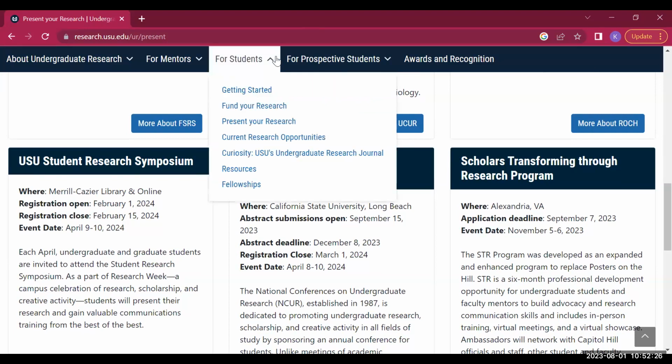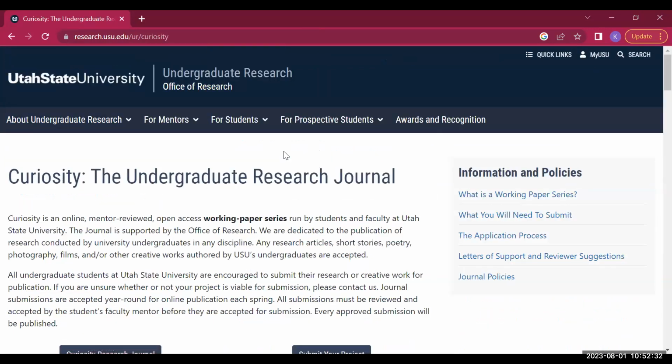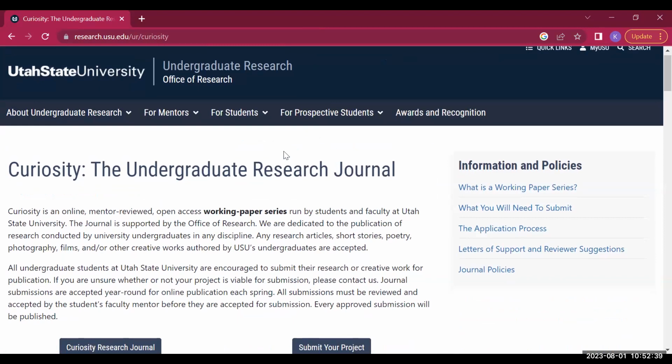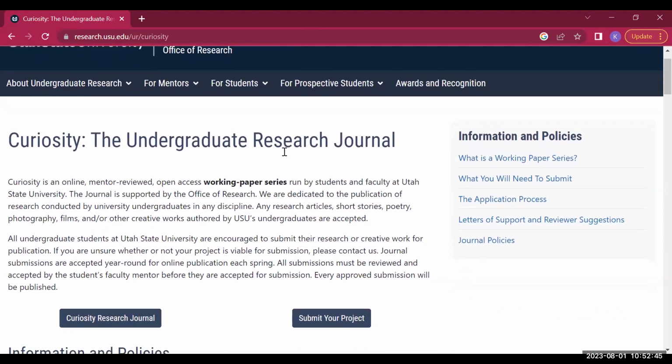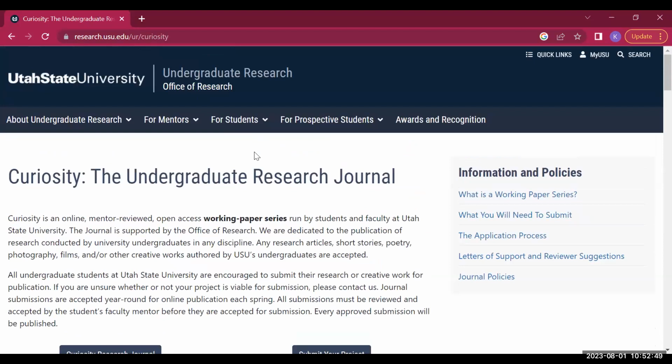I wanted to show also that USU has publication options as well. So they have an undergraduate research journal called Curiosity. So it's peer reviewed and is a great way for students to be able to publish their research from their undergraduate research. Also, another thing to keep in mind is that digital commons through the library, student posters, similar type articles that they may write, those can also be published on digital commons. And it's really nice that digital commons keeps track of the views and the downloads, and that can be a great way for students to share their work as well.